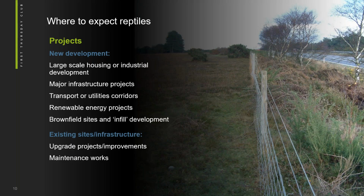So although I listed transport projects as a threat earlier, because these can easily create barriers to prevent animals from moving between habitats, interestingly, there are some parts of the transport network which are a haven for reptiles. And they can commonly be encountered in suitable habitats on highway verges and adjacent to railways. These kinds of areas are fairly infrequently managed, but they're rarely allowed to become completely overgrown. So there's very little direct disturbance, as access by people or pets or livestock is very rare.